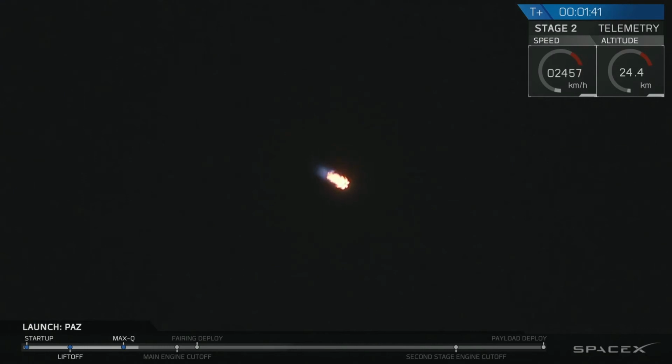We just passed through our maximum aerodynamic pressure, max Q. That Falcon 9 rocket is now throttling back up to full speed as it ascends through the atmosphere. As that first stage ascends higher and higher through the atmosphere, the ambient air pressure starts going further and further down, so you can see those exhaust gases getting bigger and bigger on your camera screen right now.